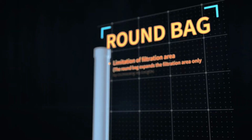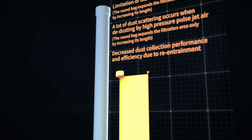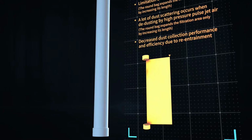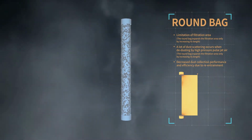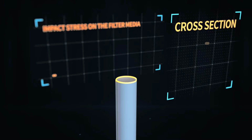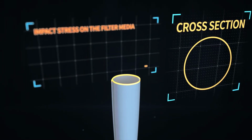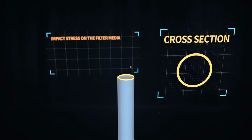Existing round bags have a limit to increase their filtration area. Moreover, there is a problem that the dust collection efficiency is lowered due to a lot of rescattering and reentrainment by the high-pressure pulsing dust removal method. In addition, there is a problem that the life is shortened because a lot of stress is applied to the filter media due to the high-pressure pulsing dust removal.